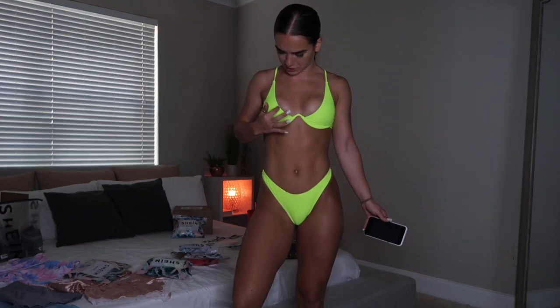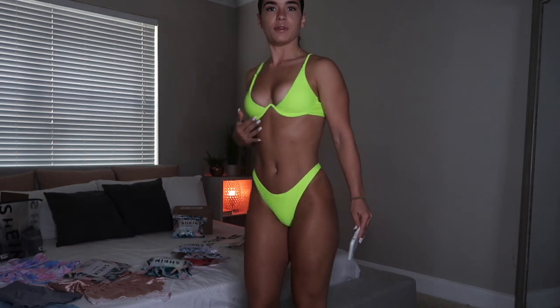My only complaint about this one is if you have big boobs, it's probably not going to be your best friend just because it does kind of do like the little cleavage cut. I don't know if you can see, but yes. So, $9.74.